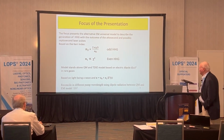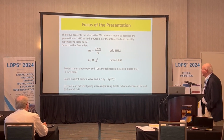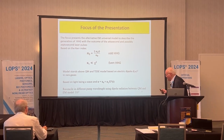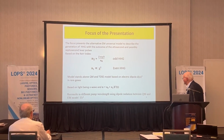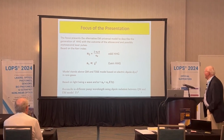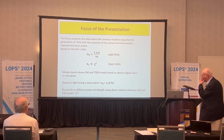There's also a possibility of doing, if you're doing it in a uniaxial crystal, you get type 2, and that generates even harmonics. So that's been seen. That's been seen by Rice at Stanford. He saw even harmonics in the crystal.